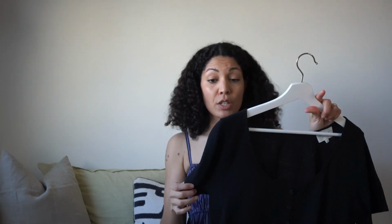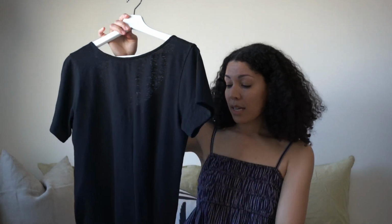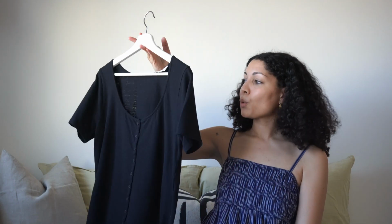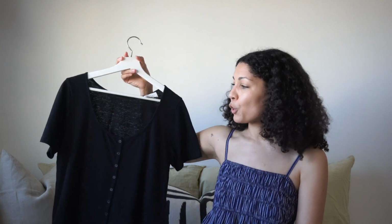Because linen can be scratchy, although this is not at all. It's very, very soft. And let me see if it's actually 100% linen. No, so this is 50% linen, 50% cotton, so that is why it's so soft. And it's more like a slub linen feeling. So this is the basic. I'll show how I plan on wearing this somewhere.